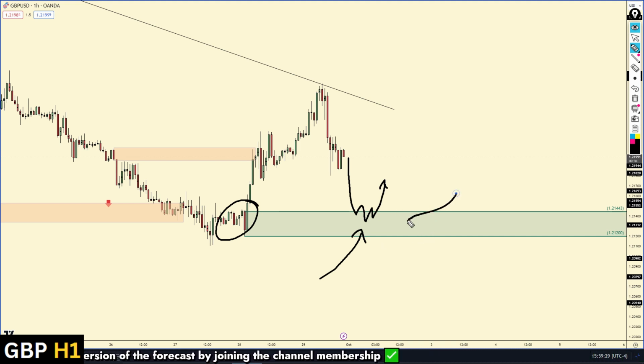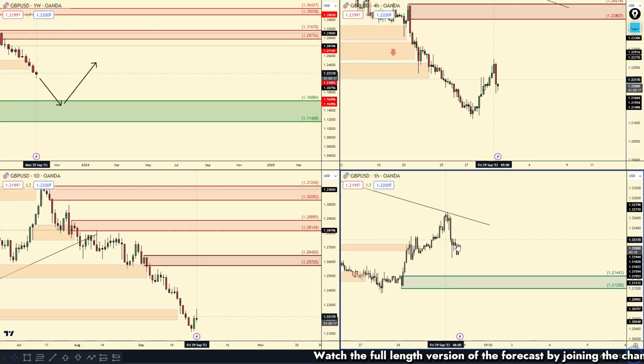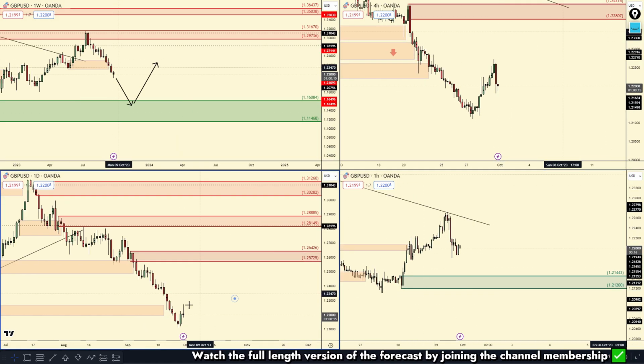But confirmation on lower time frames would be best inside of this 1-hour demand zone, especially since the trend overall is down. This is a counter trend trade, and typically with a counter trend trade, we always want to be looking for the confirmation. It's just going to be your best bet, but who knows?